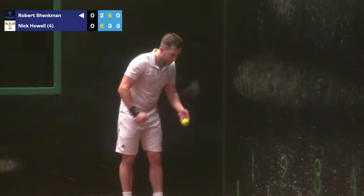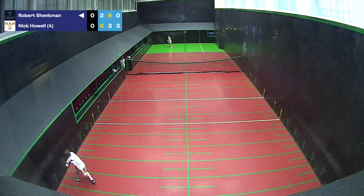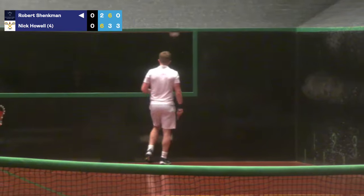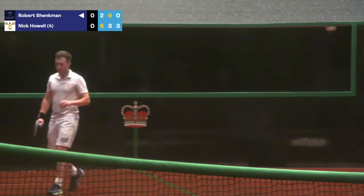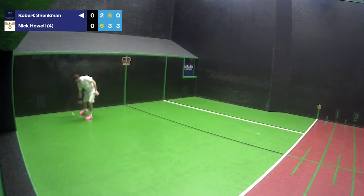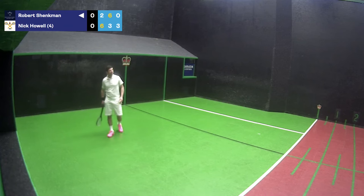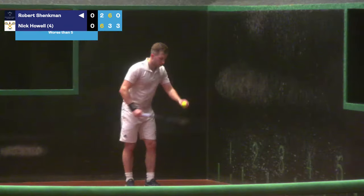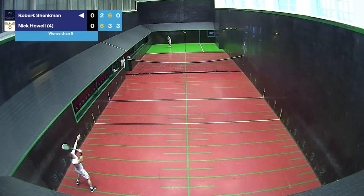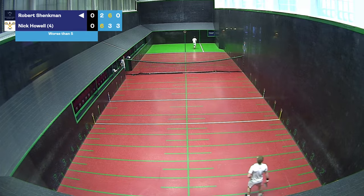The force and the energy that came off the ball as it came off the tape, completely catching Rob out there. He's been a bit unlucky with a few of those today. Actually, hasn't he? The timing's been very unfortunate. Hey, it's less than 5. Clean strike there. Just high on the grill.